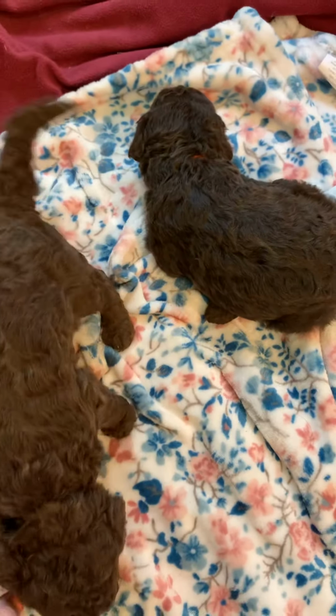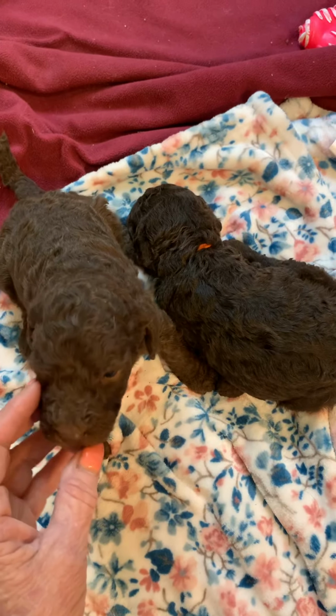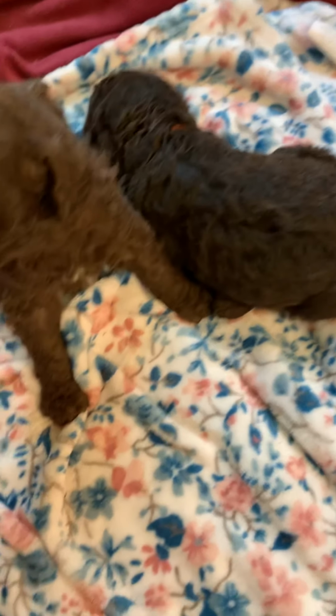But that will definitely change. They will both average 55 to 65 pounds full grown. That's just the way it is. When they're little, they take turns getting bigger than each other.